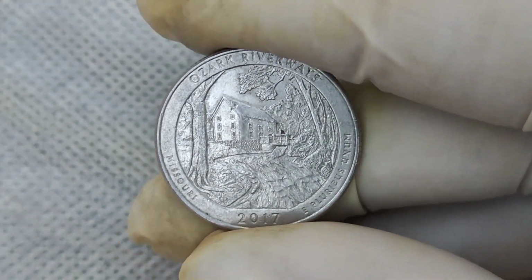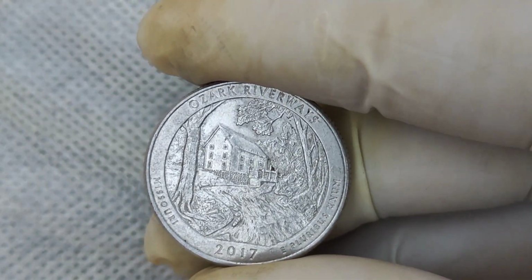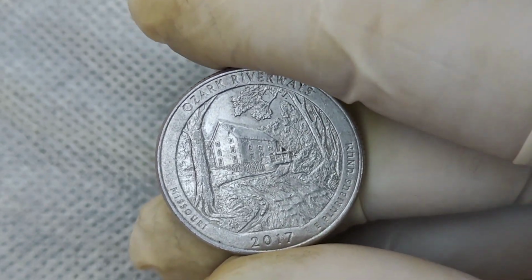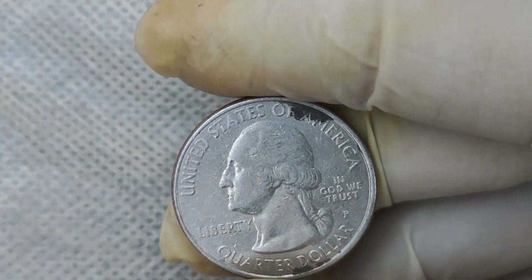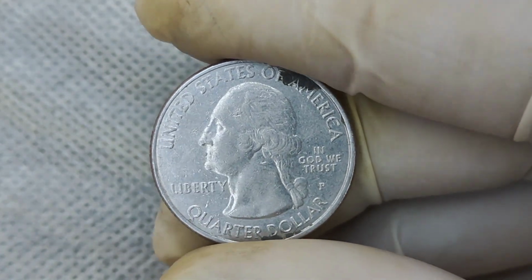What makes this particular quarter so special and valuable, especially one with a 2017 P Mint mark? Let's dig into that. The 2017 P Ozark Riverways quarter is notable because it was the first time in history that a quarter was minted in Philadelphia with a P Mint mark.